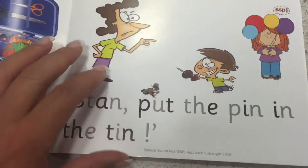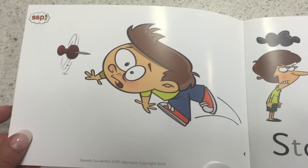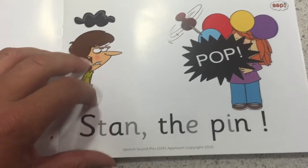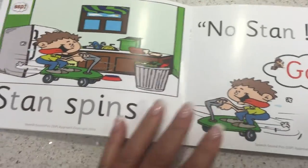Right, so now we're going to do some predictions. What do you think is going to happen? He's going to fall. What's going to happen? Pop! We didn't see that coming. Stan, the pin. So it's a real book with everything they need.